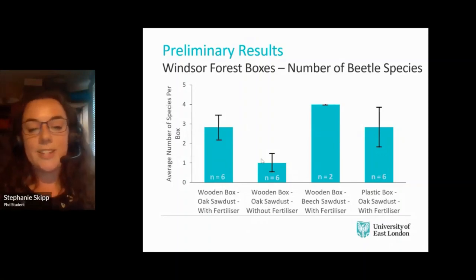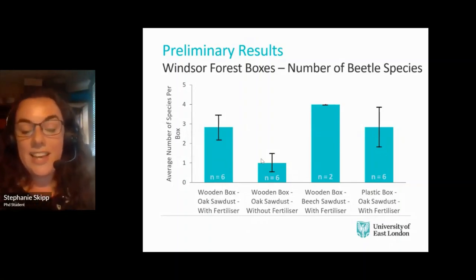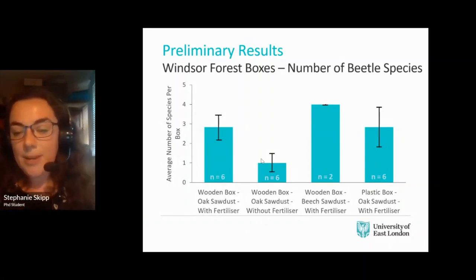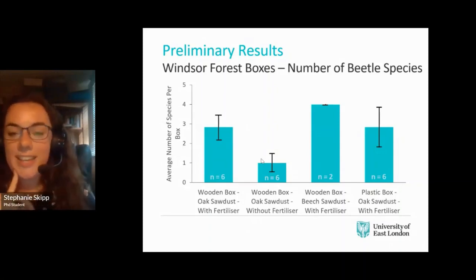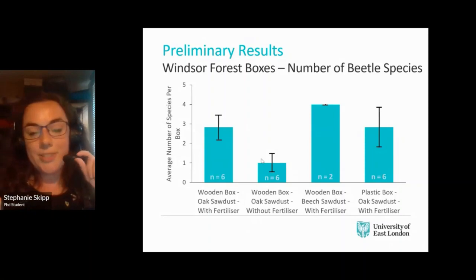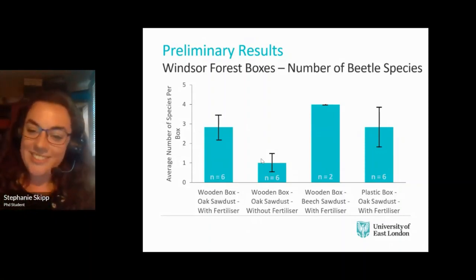So the wooden box that had oak sawdust with fertilizer had a lot more species than the wooden box that didn't have fertilizer inside. The plastic boxes have been quite interesting in that for a while it didn't look like they were doing as well as the wooden boxes, but recently we had one that just had loads of beetles inside it.